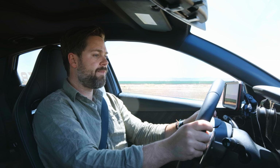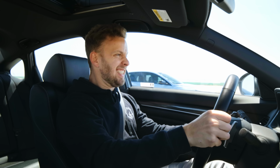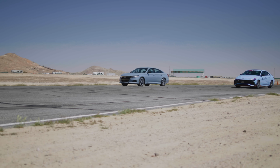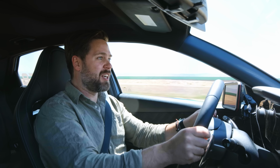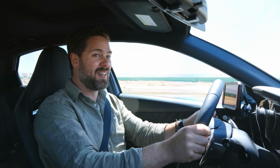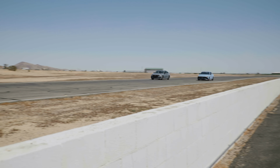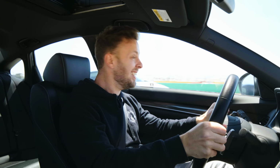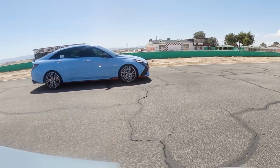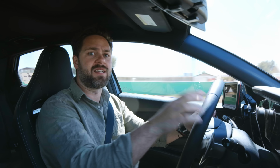3, 2, 1, go! Go! Oh. That's a good launch. Oh, come on. Oh no, the Accord got a better launch. Oh, go on Accord. Oh, he's catching. He's catching. No. No. And he's gone. That's what victory tastes like.